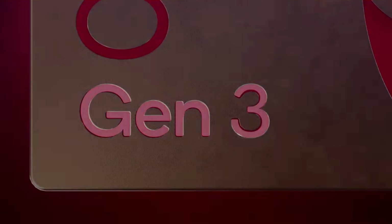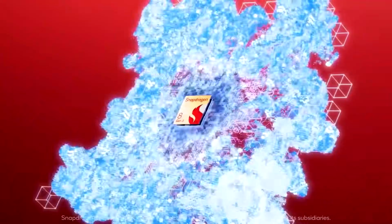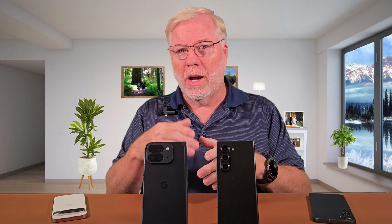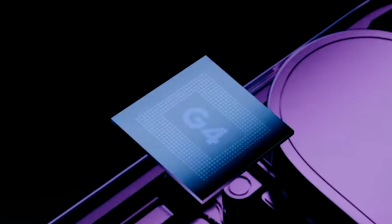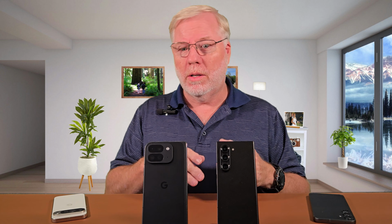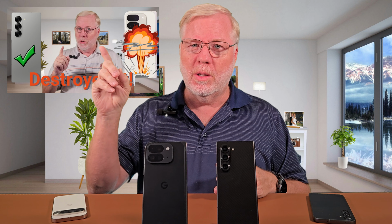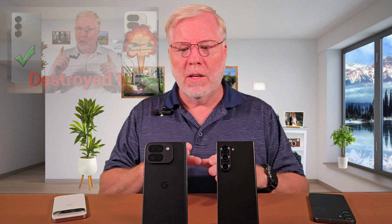Now on the Z Fold, you do have the Snapdragon Generation 3 chip, which is very fast and it will outperform on specs and paper. The Pixel 9 Pro has the 4th generation Tizen chip, so there is that. But again, that's on paper. If you want to see how they compare in a high performance situation, such as video editing, check out this video here because I do go over that and you can see the big difference. But as far as day-to-day use, they both feel the same speed.